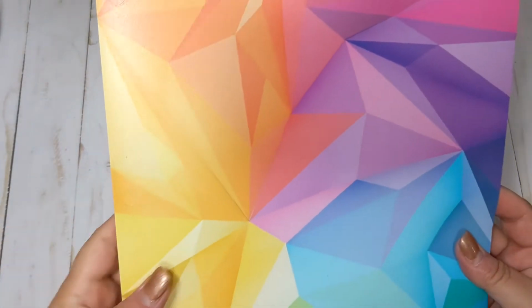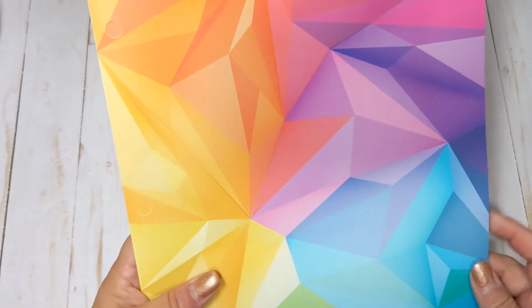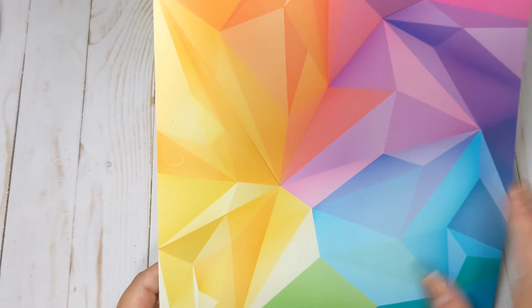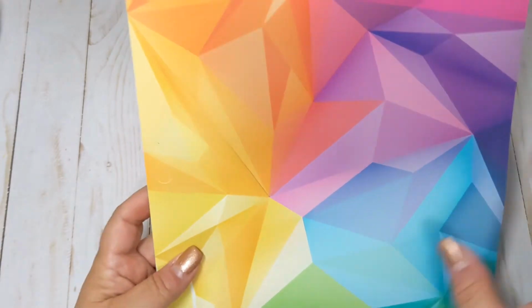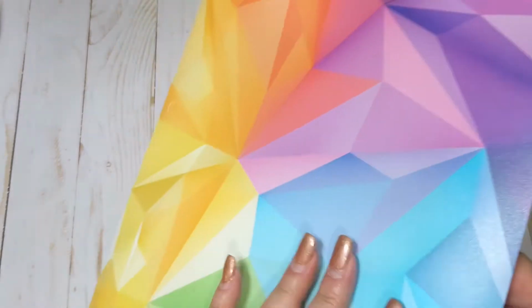I thought this was so pretty. This reminds me of the Bloom Street collection from Pink Paisley and Paige Evans. There was a paper in that collection that had this like geometric design and these like pastel colors. It was really beautiful. But this is just a plastic folder.